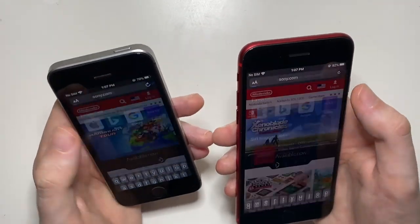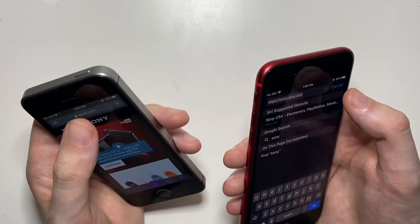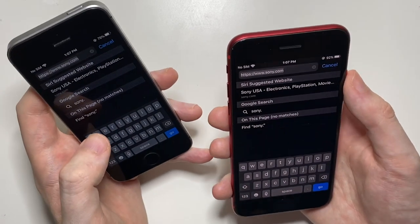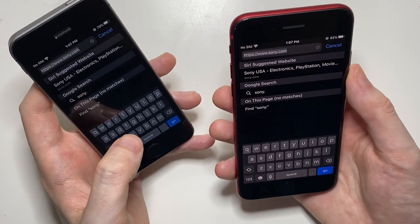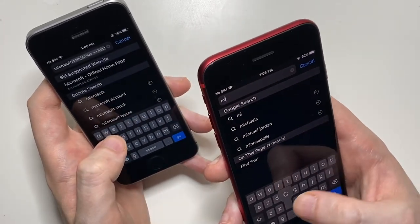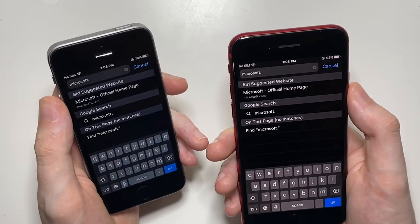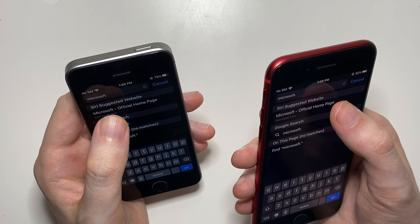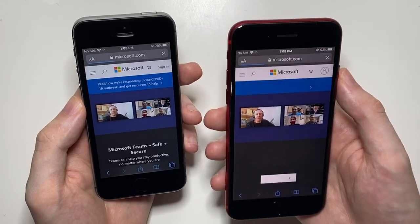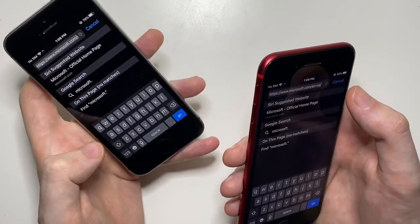Sony. SE2. Yeah, so the more in-depth web pages, the better results for the SE2. And we'll do one final one. I want to keep all the fanboys happy, so we'll do Microsoft. Yep, so once again, the SE2. So the SE2 won for all of them but Apple.